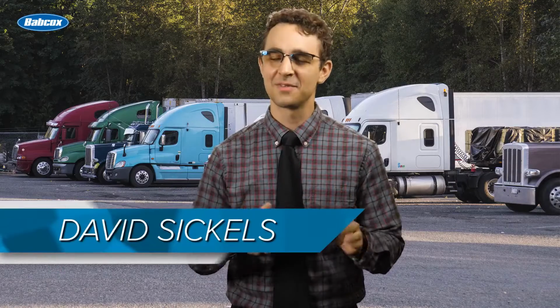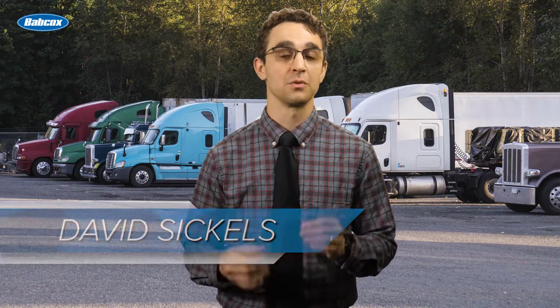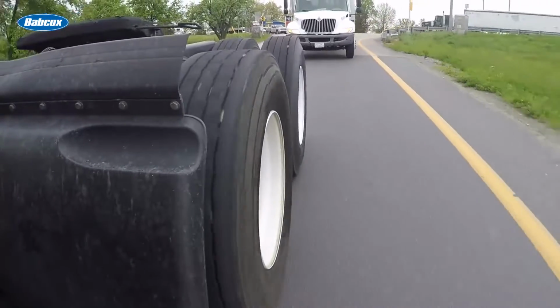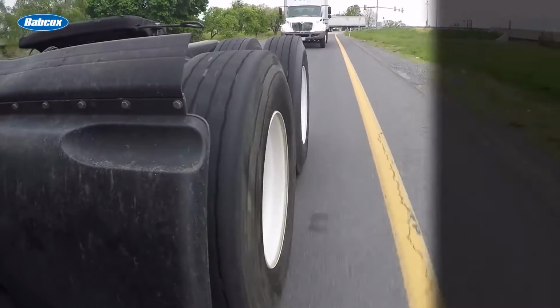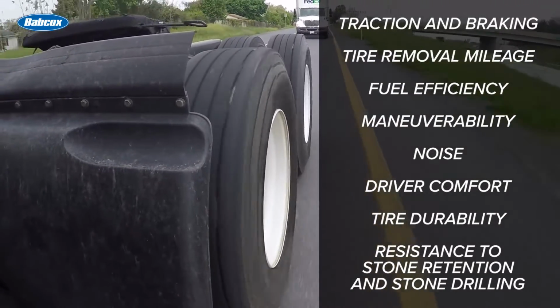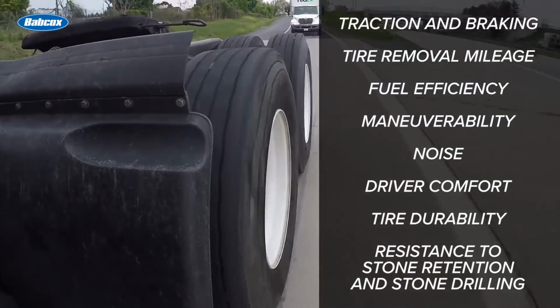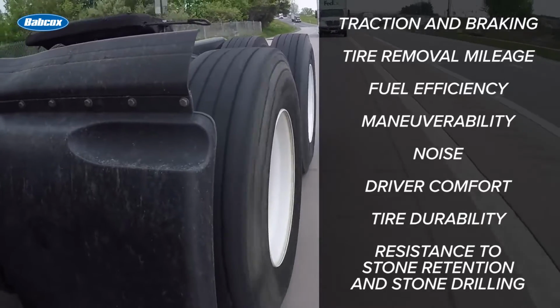Consider your tire tread. Very fancy. But it's more than that. It plays a huge part in defining the traction and rolling resistance of your tires. But it's more than that too. Tread patterns affect all kinds of performance criteria for your trucks, like traction and braking, tire removal mileage, fuel efficiency, maneuverability, noise, driver comfort, tire durability, and resistance to stone retention and stone drilling.